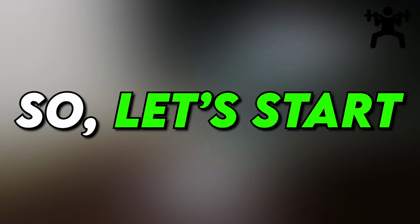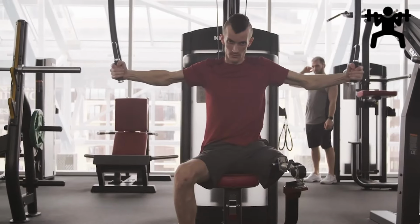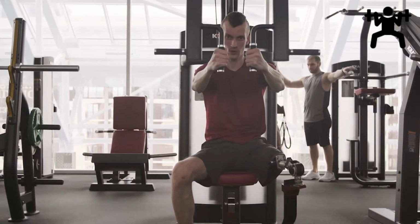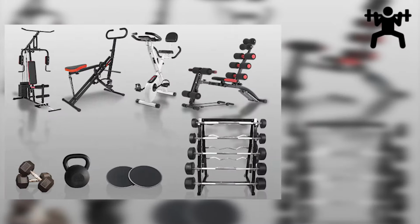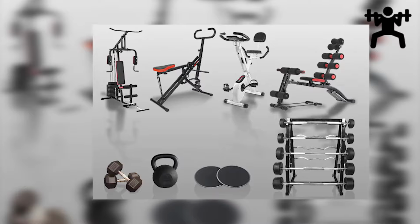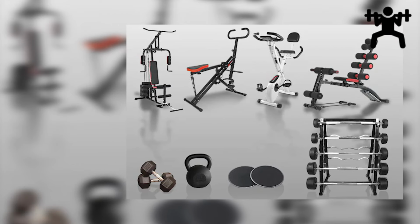So, let's start. Number 10. Long-term investments. In building a budget-friendly home gym, consider long-term investments as key elements for lasting fitness success. While initial costs may be higher, durable, quality equipment pays off over time, saving you from frequent replacements.